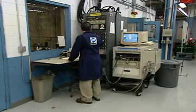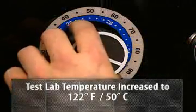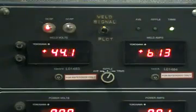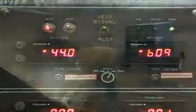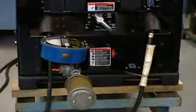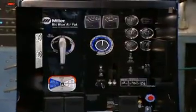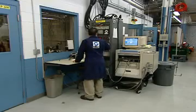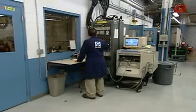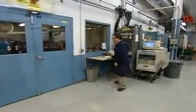To demonstrate Miller's superior performance, we increased the test lab temperature, cranked up the amperage, and the Miller increased its weld output and kept on running. This is important for really tough jobs like gouging. All Miller machines are weld rated at 104 degrees Fahrenheit, but actual tests are conducted up to 122 degrees Fahrenheit or 50 degrees Celsius to assure peak performance.